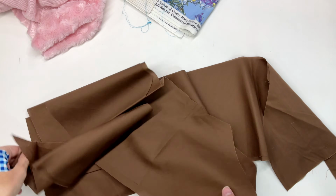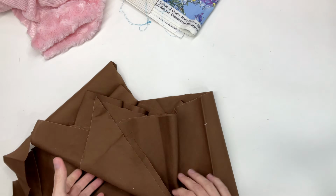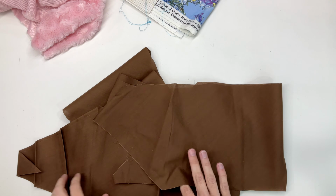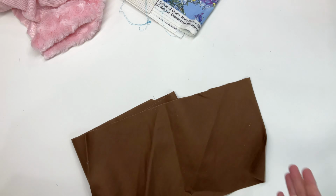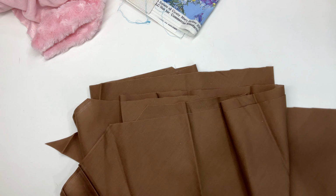So this is just some cutout pieces of brown cotton fabric. All the pieces have angled ends, so I'm sure it was going to be used for something. But it's a nice quilting cotton, so it'll be useful.